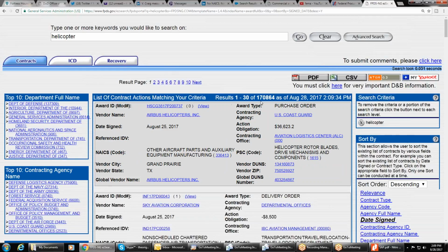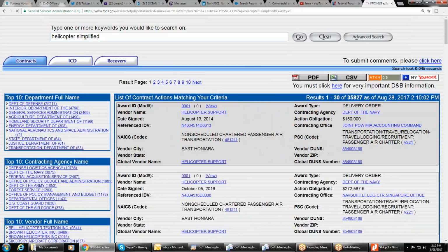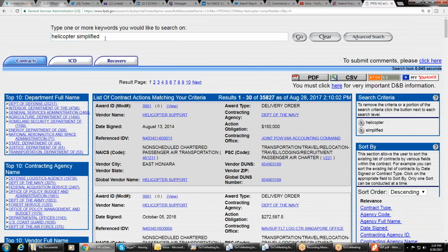All right, so there's 170,864 contracts in the system right now under helicopter, under helicopter simplified. Some of these are contracts where they're buying helicopters. Some are contracts where they're servicing or repairing or buying parts. But some are contracts where they're actually renting or leasing helicopters, or in this case, leasing the copter and the pilot.